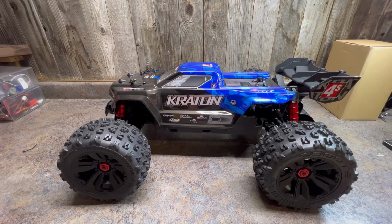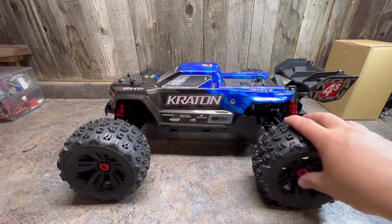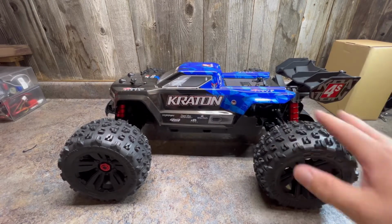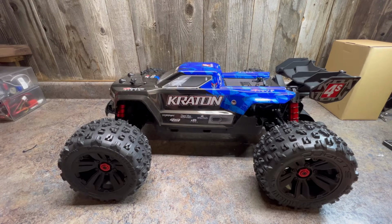and it's just a little bit more manageable than the big, huge, wide trucks. 10 scales more for the size. So this is a good looking size. I like the size of the tires. They're pretty awesome. I actually can't wait to try them on maybe some other trucks and see how they do.